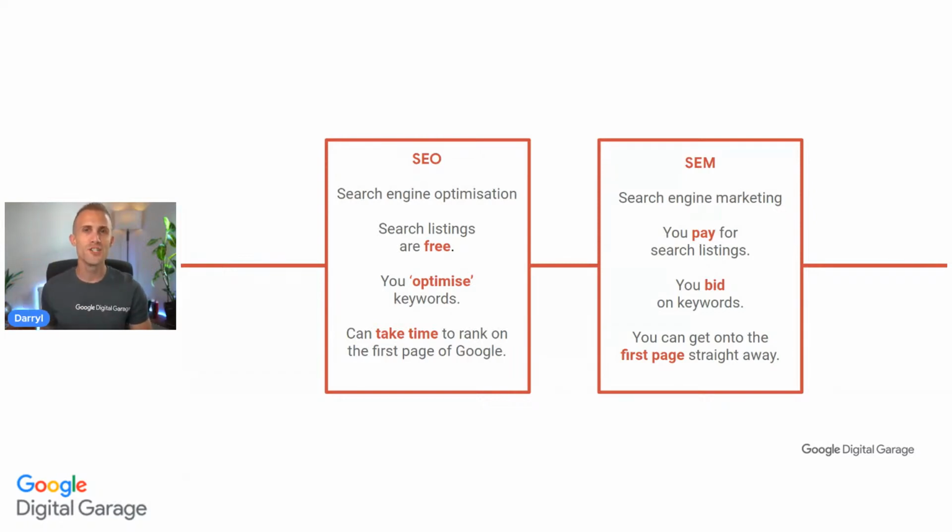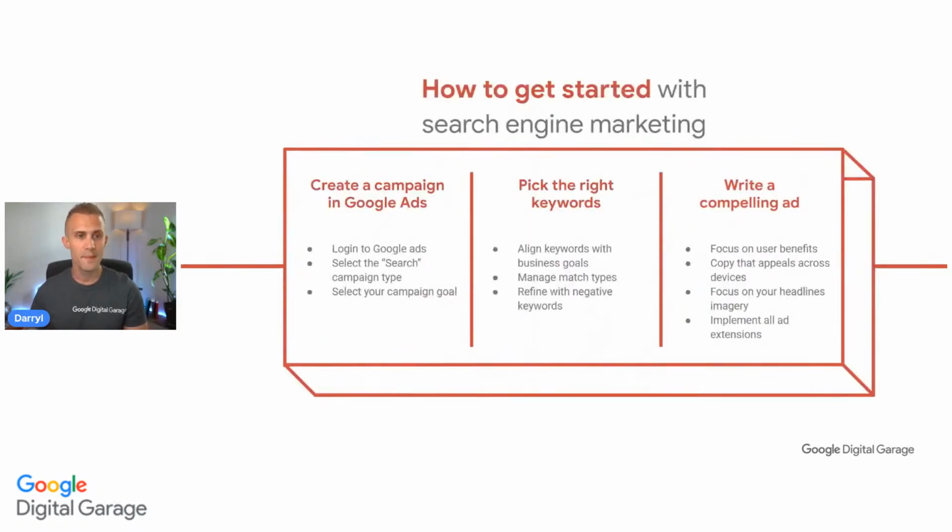On the other hand, we have search engine marketing, where you can pay for your listings. You can bid for keywords and you can get straight to the first page if you bid for that particular keyword. Now, that's the main difference between the two. Obviously, if you're just starting off, I am always helping businesses and charities, and I recommend that you focus on search engine optimization first. Make sure you get a great idea of what your content is. Once you've established those keywords that you're looking for, you can start thinking about bidding for those keywords to drive traffic to your website.